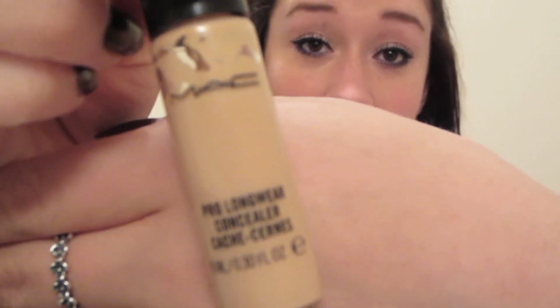Moving along, the next product I have is my MAC Pro Longwear Concealer. I'm in the shade NW20. Obviously, I've heard this raved about a lot on YouTube. You guys have as well, so I figured I would try it out. This is the shade that the lady matched me with. Honestly, I love this concealer.